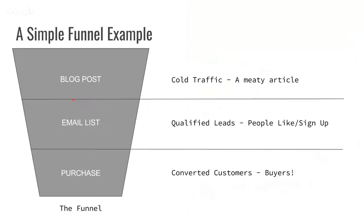All right, let's get into tonight's metrics. So paid traffic is hard.